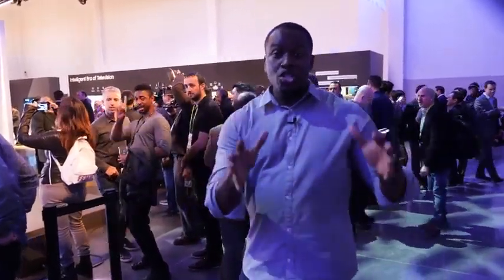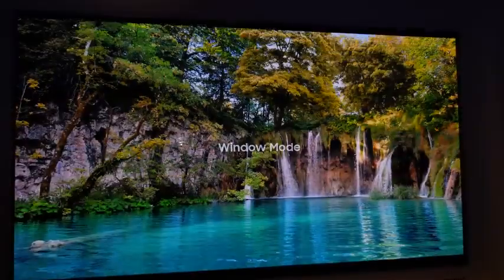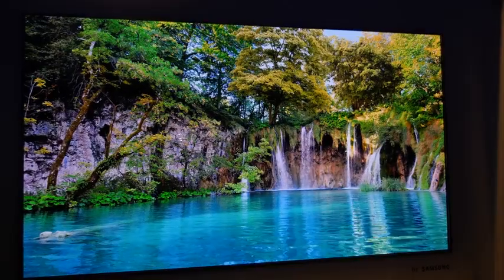Hey guys, I've got something awesome to show you. A 146-inch MicroLED 4K TV from Samsung. It's called the Wall. Looking at the Wall. Yeah. Is this a Game of Thrones reference, first of all? No, it is not. That's good though.